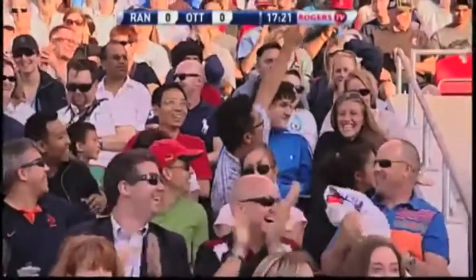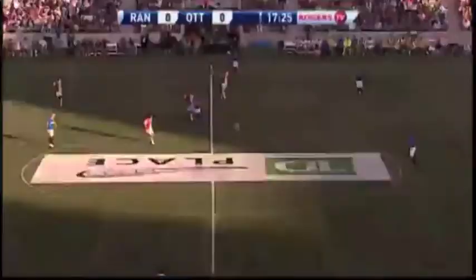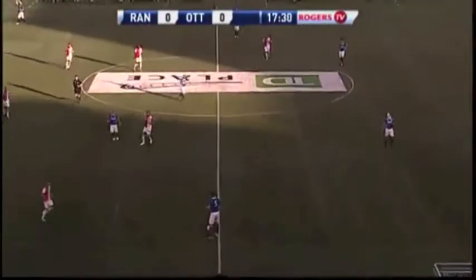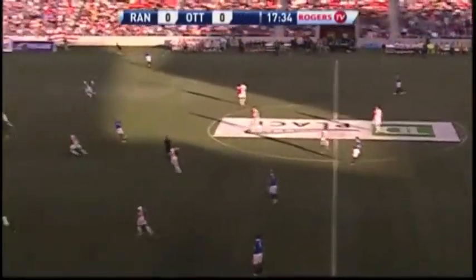Yeah, when you're under pressure like that, you've got to make sure you try and find a teammate, but when there's nothing there, hoof it into the stands, get rid of the danger, and make sure you've got a chance for your back four to get settled into their shape again.